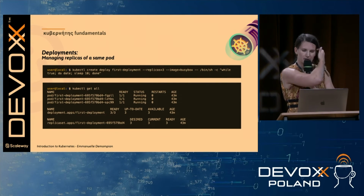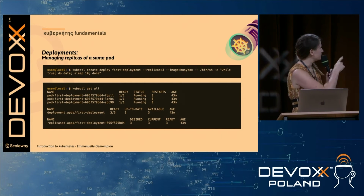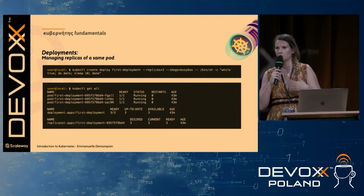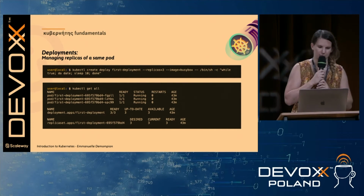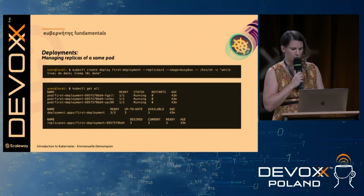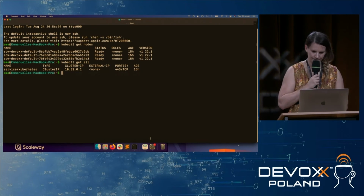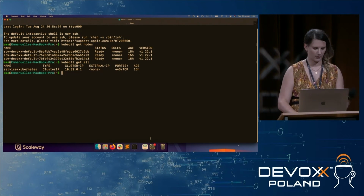So, for example, here, I'm going to do it at the same time, but you can create a deployment directly in the command line. Obviously, if you want to have a reliable Kubernetes environment, you're going to write YAML files. But for demonstration, it's quicker this way. And you can just ask to create a deployment.